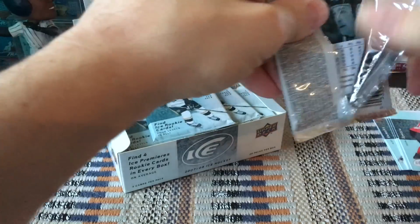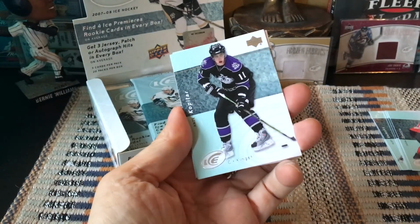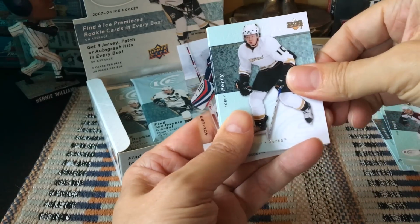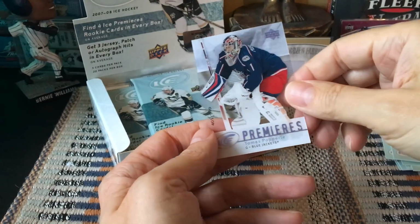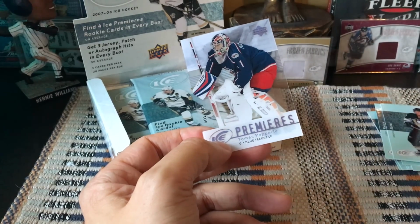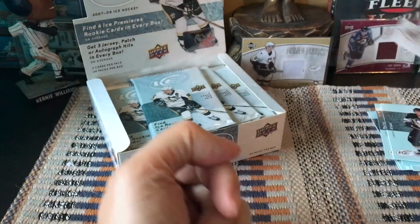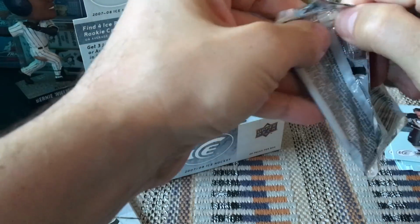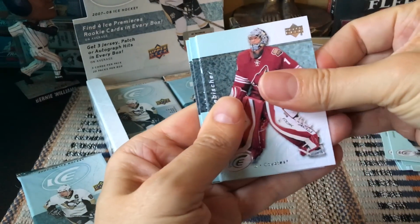That one felt a bit thicker, but who knows. Continuing on, I believe we have an Ice Premieres here. We shall see. That'd be Anze Kopitar, Ryan Smith, Corey Perry, Jordan Staal, who was a 2nd overall. And we have an Ice Premieres of Thomas Popperly. Thomas Popperly, and this is numbered to 999, which I gather would be a level 3, something to that effect. I would guess and gather and maintain and suggest. So that would be our first one.